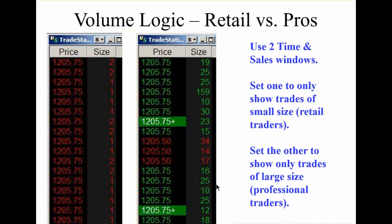Now remember, when I say 10 or more contracts, that's on one trade. That's one executed trade. That doesn't mean they've traded 1 contract and then 2 contracts and then 3 contracts and then 4 contracts. No, that means 1 executed trade, 10 contracts. That's what that means. And look, the prices are the same. 1205.75, 1205.75. They're all doing the same prices, but the pros, they're buying.